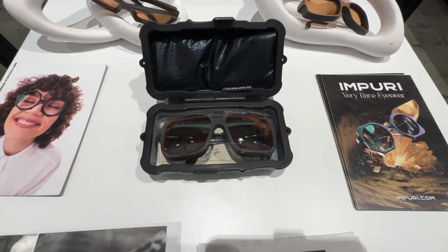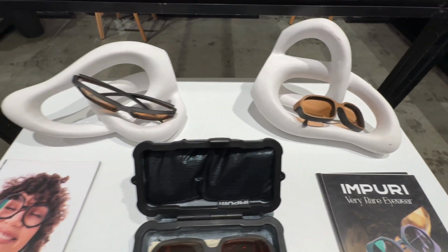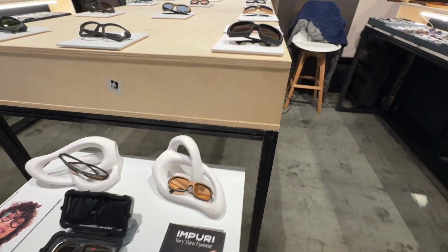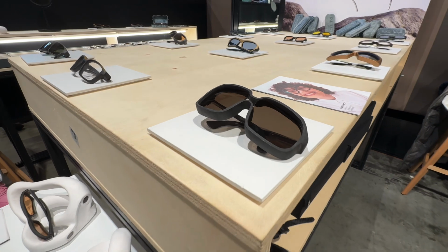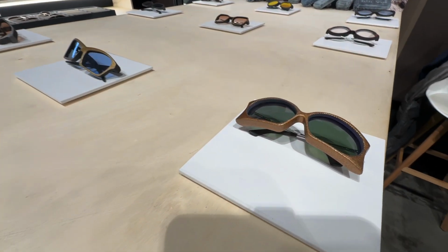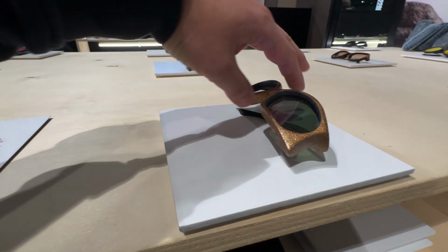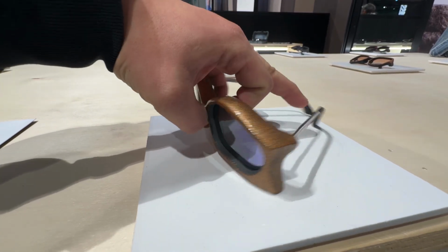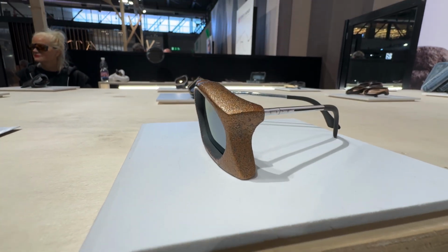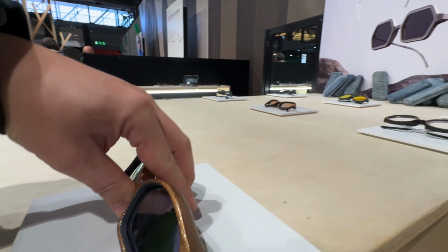So even in this section, I can't remember what it was called, but there's another video that I did, a walking tour of this whole section. These ones are the smaller creators. Okay, I shouldn't say small because some of them are huge companies, but they are the more independent brands that are a little bit more focused on design rather than just branding. And so you'll find a lot of cool stuff like this.